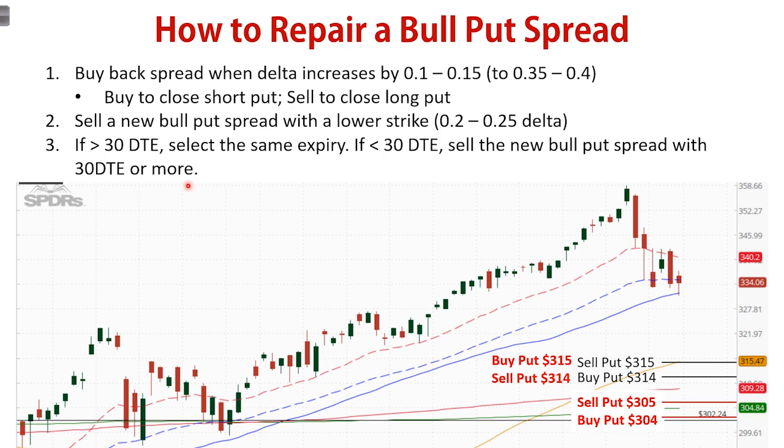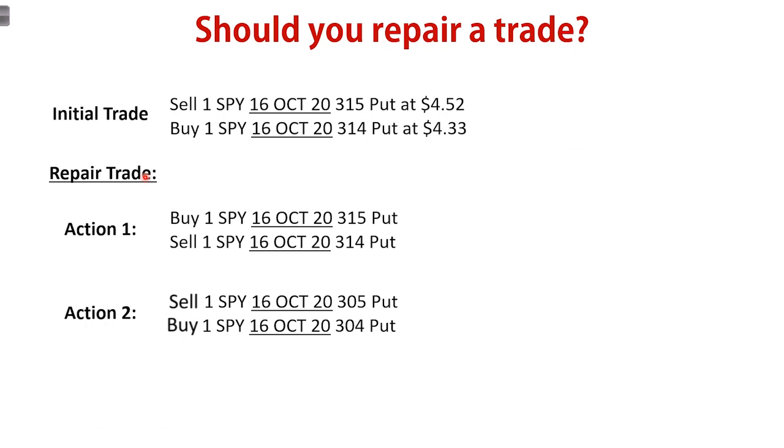Now, if your original spread, the 315 and 314, still has more than or around 30 days to expiration, you can select the same expiry for your 304 and 305 bull put spread. However, if your original bull put spread has less than 30 days to expiry, in other words, there's not much time left, then sell your new bull put spread further out in time. You can select the option with 30 days or more expiry. So in summary, when you repair a trade, this is your general course of action.